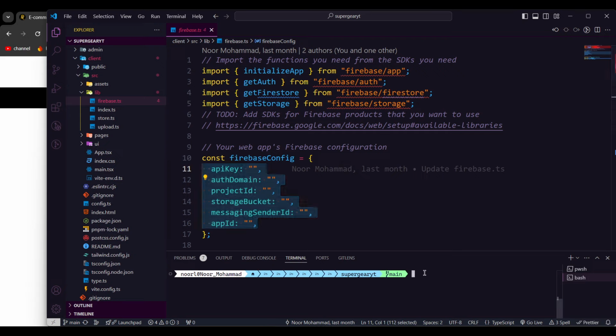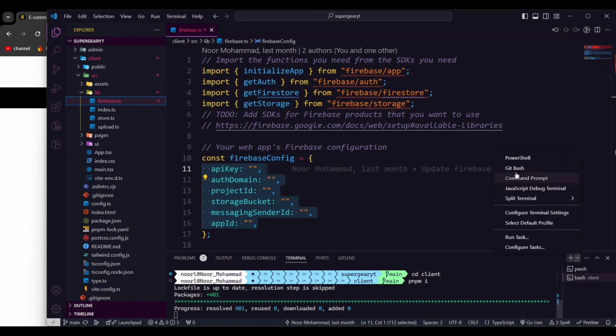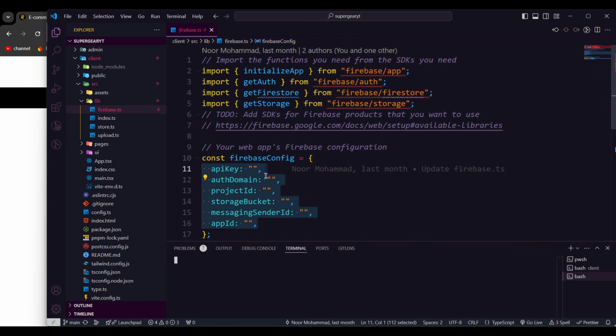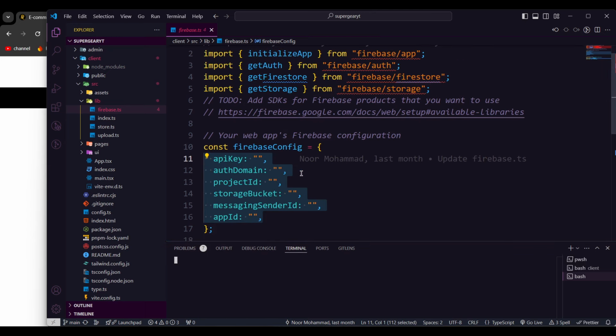So first thing first, let's put ls. You see, we are in the client portion. So I'm gonna cd to the root directory, go within the client portion and write pnpm i to install all the dependencies. I'm using pnpm. If you're using npm, just put the same command npm i, then it will install all the dependencies. If you're using yarn, just put yarn, and feel free to remove that depending on your preference. pnpm keep it, npm remove it, yarn remove it.